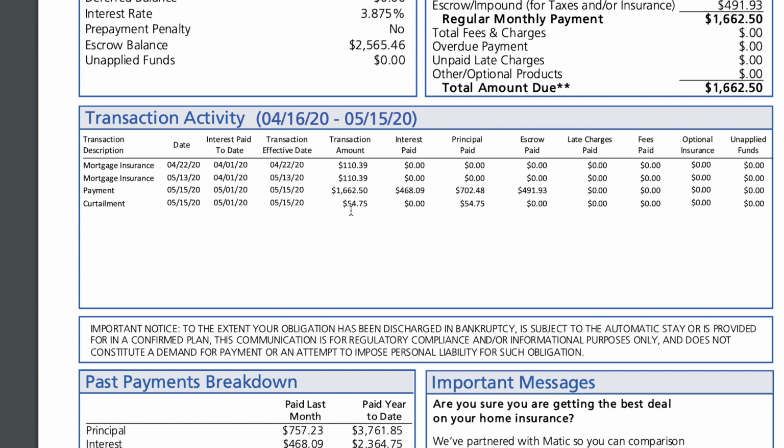And then curtailment is basically what you're paying on your, which is down here, sorry. It's basically what you're paying on your actual principal. So it's what you're paying on top of it. It's curtailment, that's all that means. It's a fancy word for that. So there you go, that's pretty much the breakdown of a mortgage bill. The next thing I want to go into is a payment calculator, so you can really get to know how much you can save on interest if you pay off your mortgage sooner. So let me jump to that.